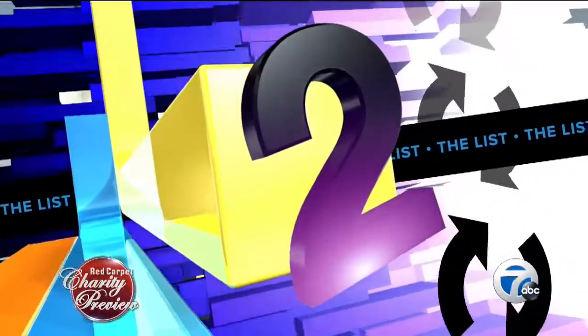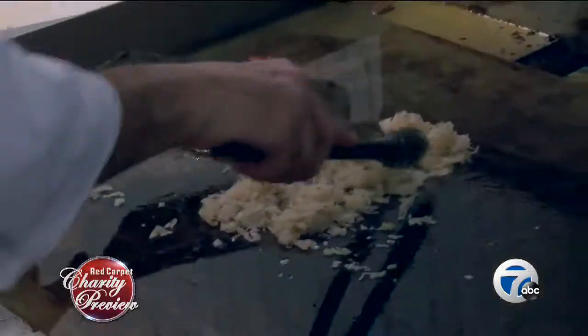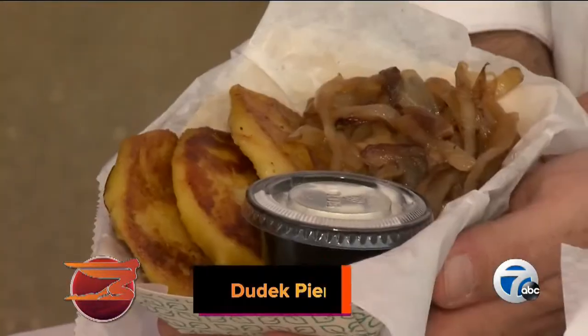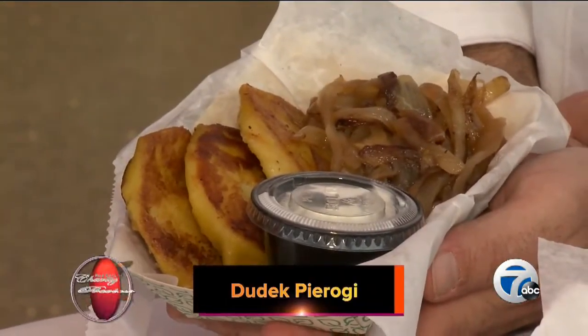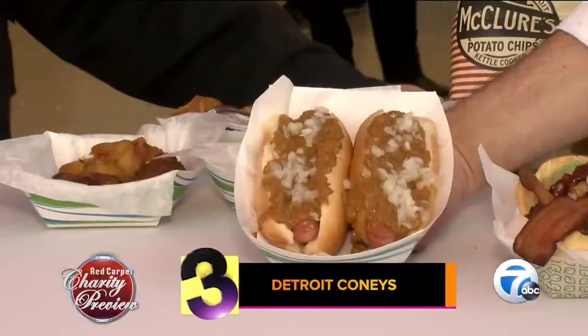At number two, highlighting a local ethnic scene that might be out of reach to convention goers. Not many guests are going to be able to find their way to Hamtramck to really enjoy some authentic Polish food. But by sourcing local stalwarts like Dudek Pierogi, Detroit-made kitchen is already winning converts. Was that pierogi experience delicious? Yes, I would recommend it to my friends. And number three, it's got to be genuine Detroit conies with an appropriate serving size. You can never have one coney.